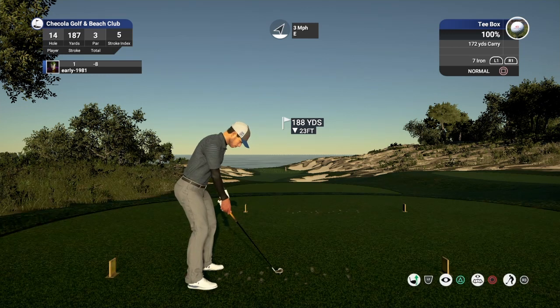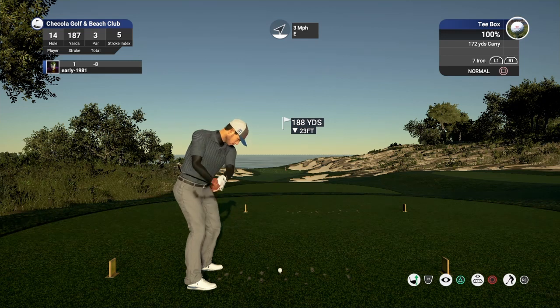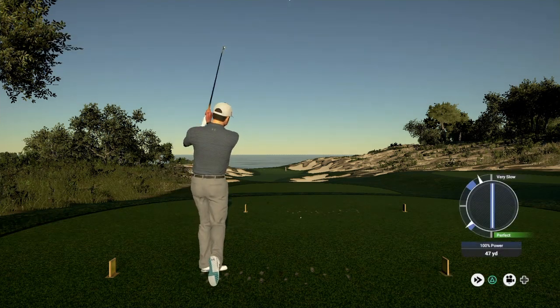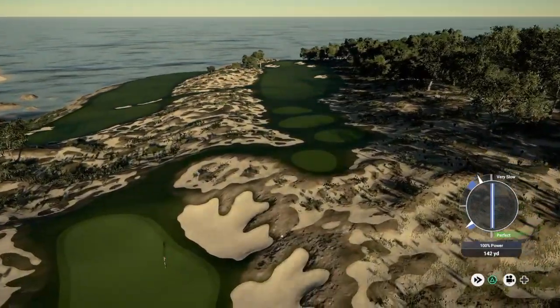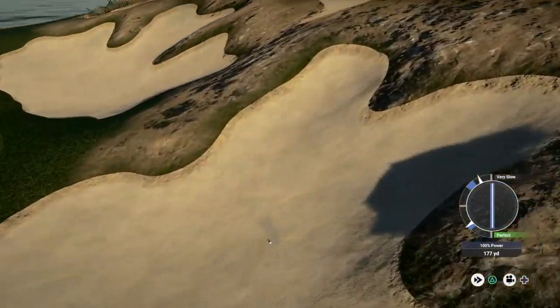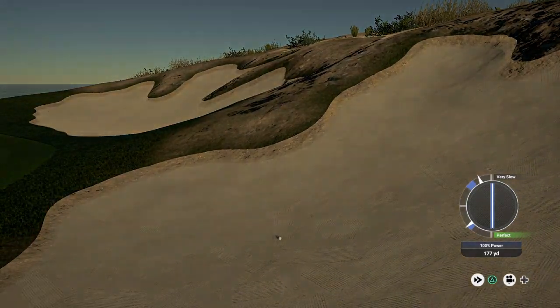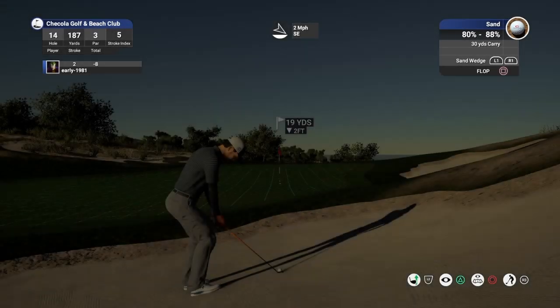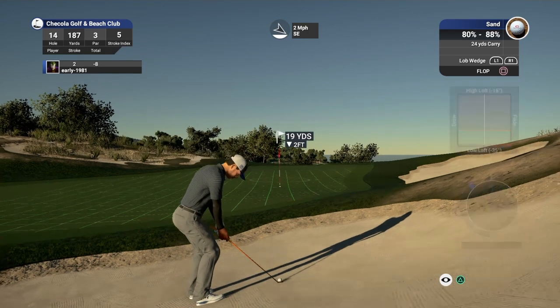I think 7 iron with that wind should be bang on. It's a very slow, and with that, that's going to be in the bunker. I don't feel as if I put a very slow on that one, guys. You try and recreate a very slow, and I reckon you'll do it one swing out of 10. So we are in a bit of a problem here.